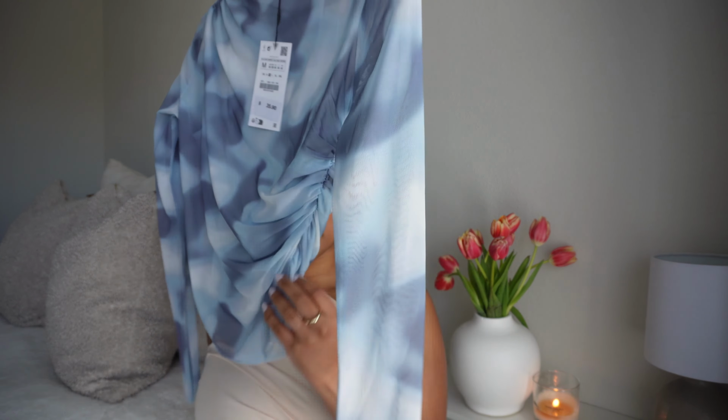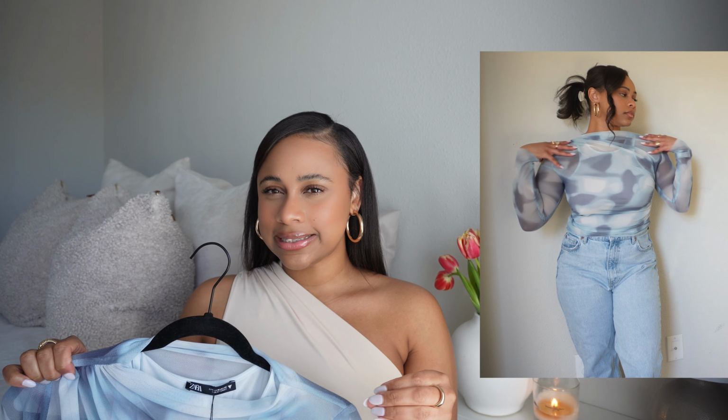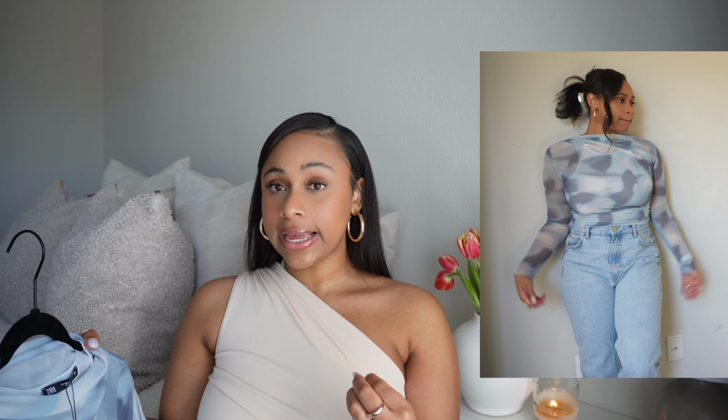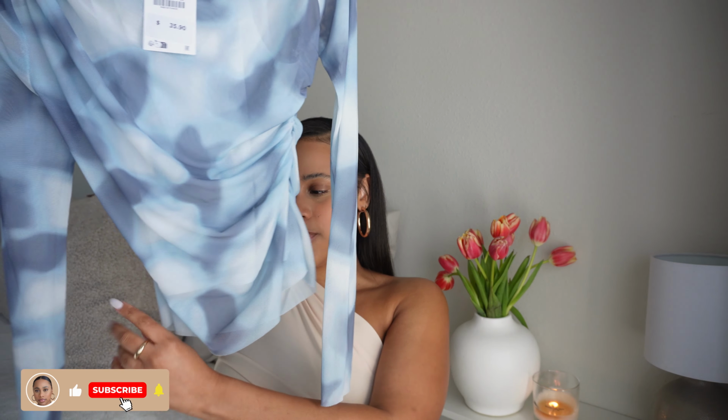And when I say that, I mean it has this little lined tank on the inside of it, but it's literally attached to the shirt, and the tank is more fitted and tighter than the actual shirt. And it's almost too tight because it doesn't have a lot of stretch to it. The top fits me, but the tank is so tight around my chest. And I'm just like, even if I would have sized up to a large, I'm just not sure that top would have looked cute on me, especially because it has this little ruched vibe and it kind of goes down like a little asymmetric vibe.